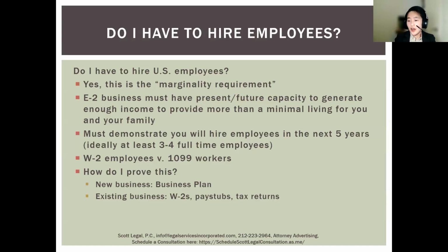And how many employees should you project hiring if you are initially applying for an E2 visa? And if you're applying for a renewal of the E2 visa, how many employees would it be ideal for you to have while you apply? We would recommend having at least 3 to 4 full-time W2 employees by the time you apply for the renewal. If you are applying for an initial E2 visa, in your business plan, leave room to project that you will hire at least 3 to 4 employees by year 5 of operations.